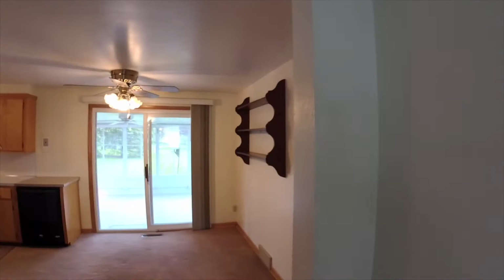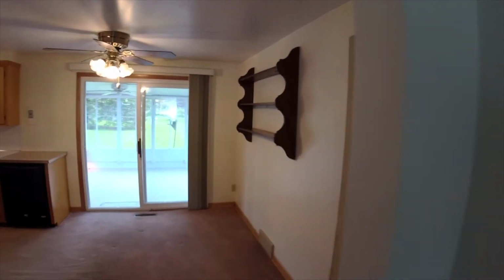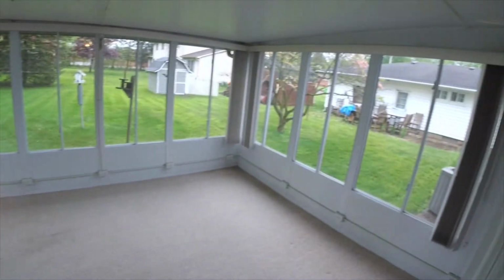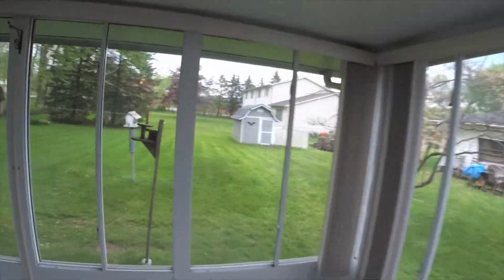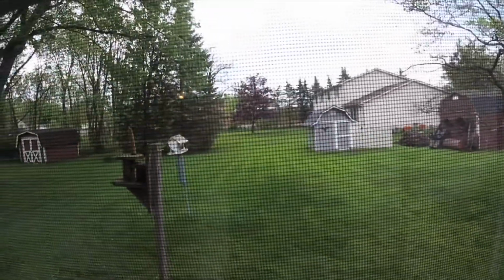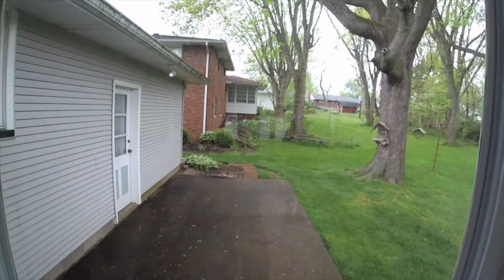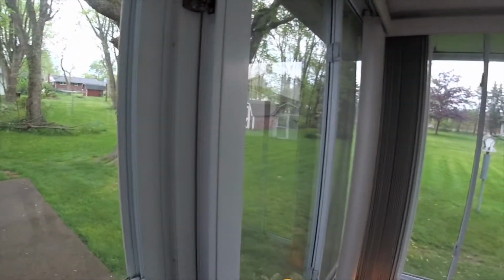Okay, so now this is the dining area. There's a sliding door to a 3-season Florida room. Let's take a peek out here real quick. So this is right off of the kitchen. All right. So there's a school straight in the back here. Grade school. Here's a little storage barn. Nice yard. And then over here, you have a patio. So you can have a little cookout here. Nice private yard.